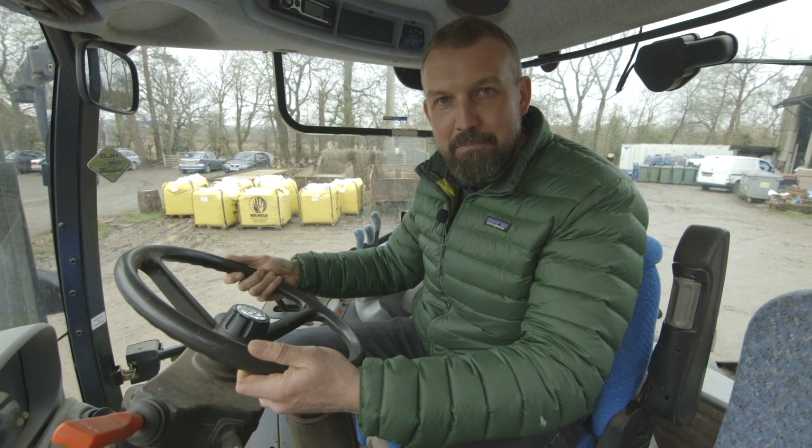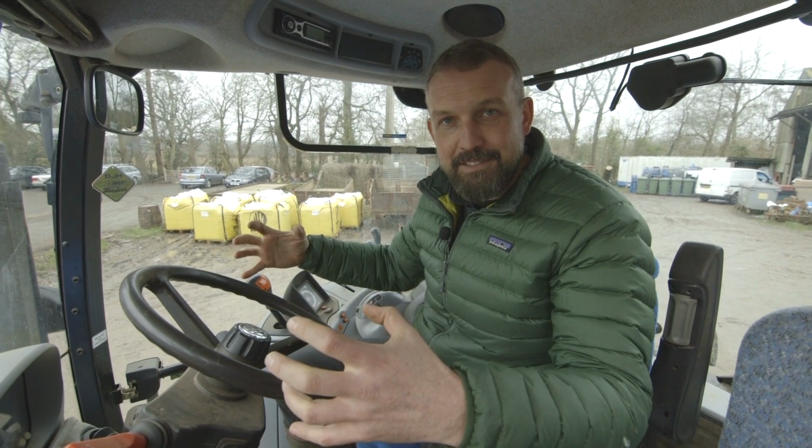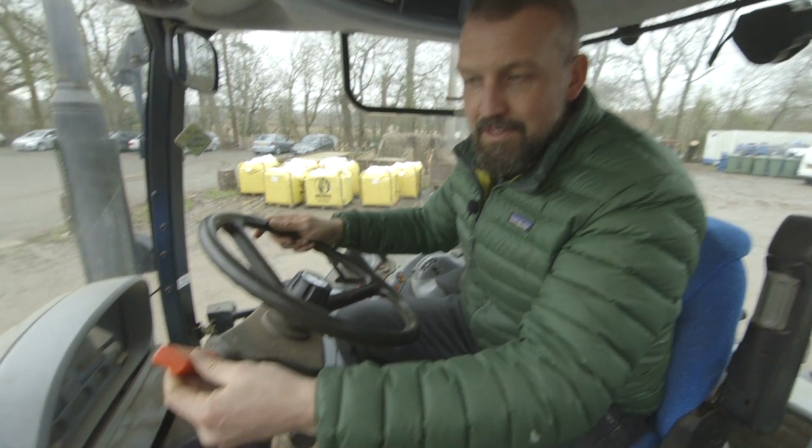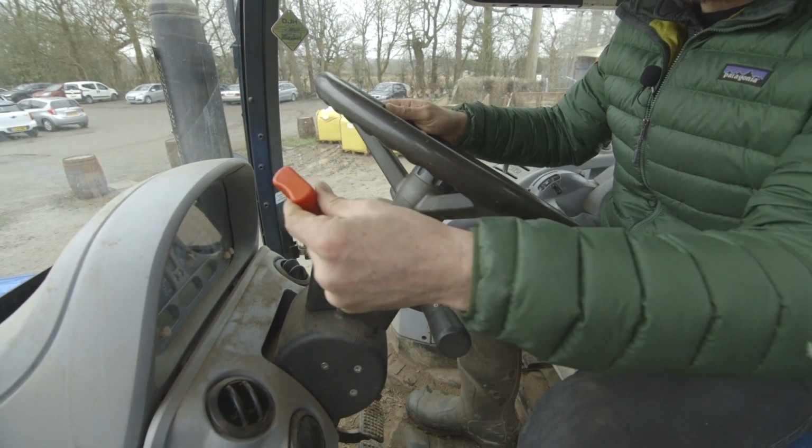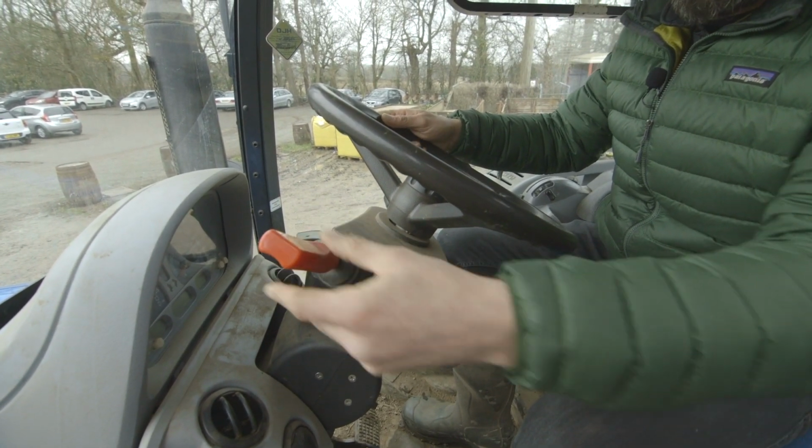So this is my tractor cab. This is my steering wheel, and all modern tractors now have power steering, which means that it's easier to turn the big wheels in the field. Here, this red lever, this means the tractor can go forward or back, forward or back. Here, this is where we turn the lights on.